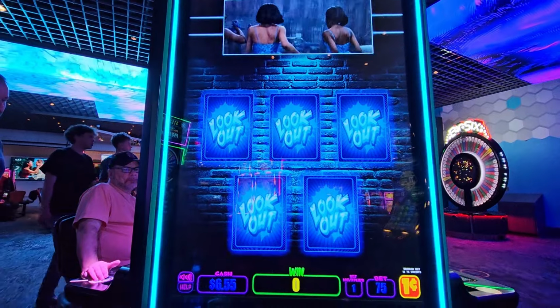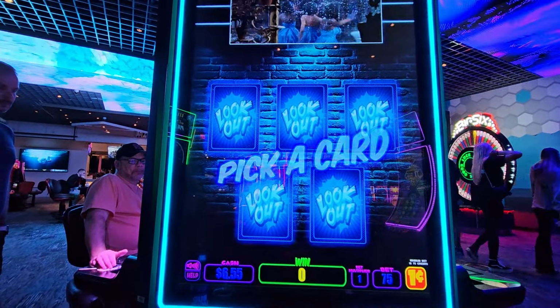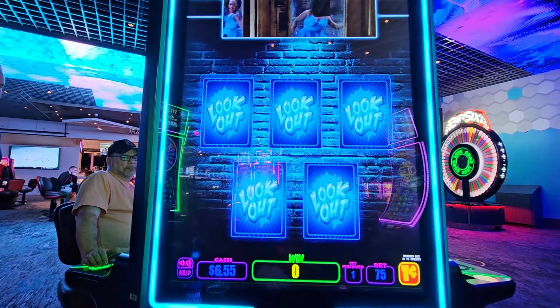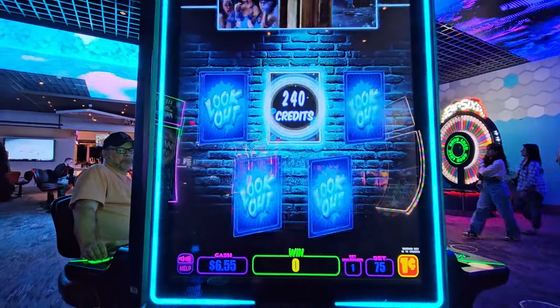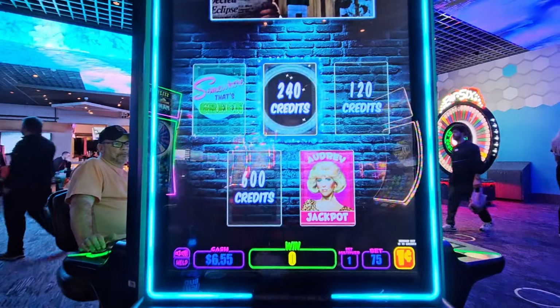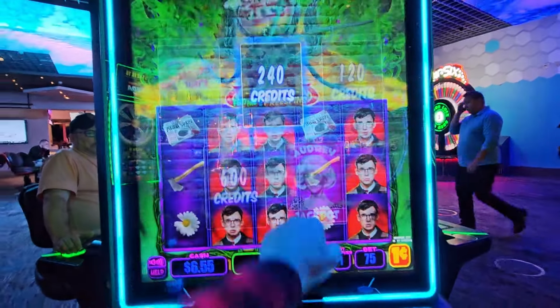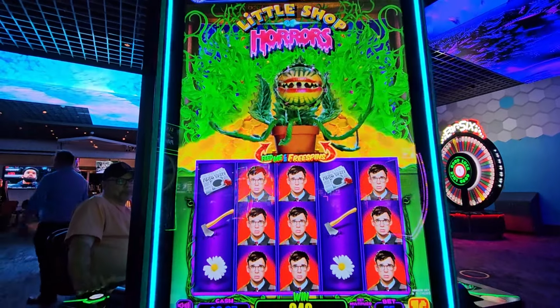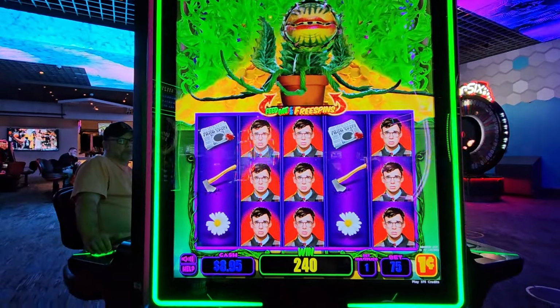So we've got the girls' bonus. Pick a card. Should I pick it or you pick it? Oh. Why didn't I pick that one? Yeah, piss off, Audrey. She got it out of that lightly, didn't she? $2.40.